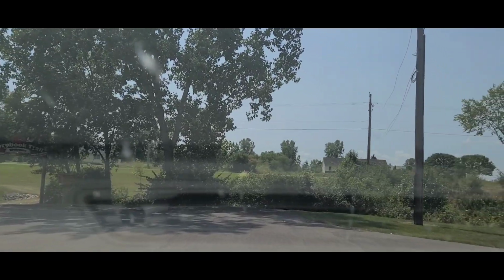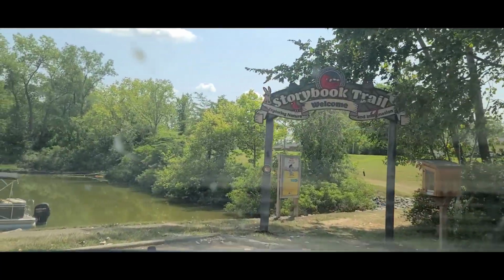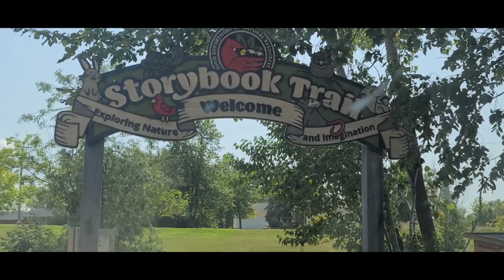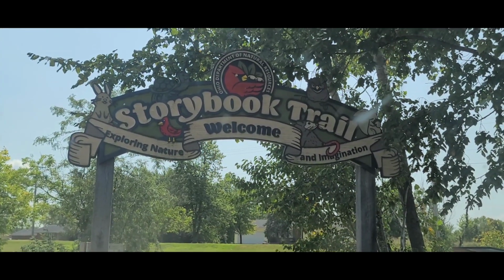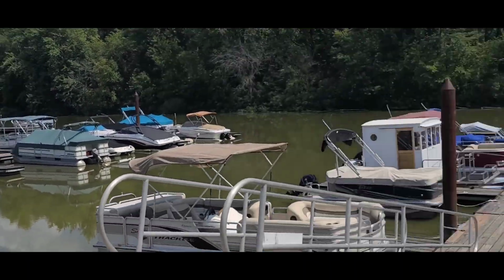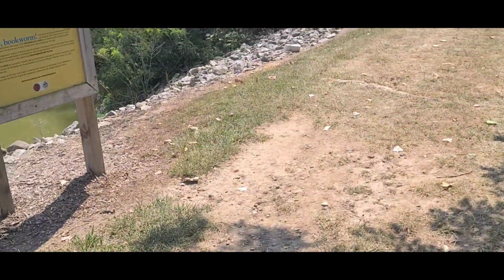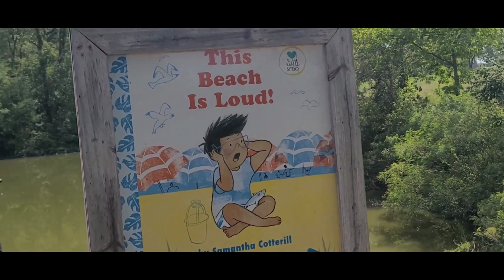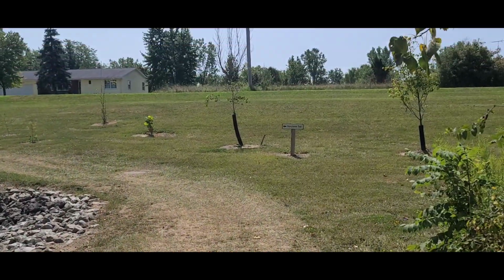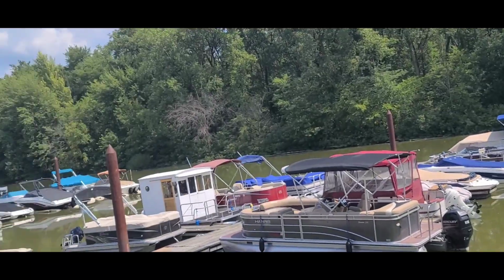Right here, we can actually park in the shade. Let's see what this is all about. I know there's more than one. Exploring nature and imagination, it says. Duke's ready. Okay, so I don't know how much of this trail we're gonna do. I'm gonna try to find another one. This looks pretty easy and more for kids. And you can go out here and read the story along the trail. But isn't this pretty? A little dock area out here.